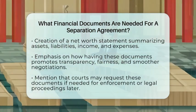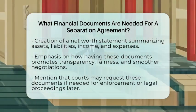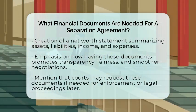Finally, a net worth statement is often created. This is a summary that lists all assets, liabilities, income, and expenses. It helps everyone see the full financial picture at a glance.